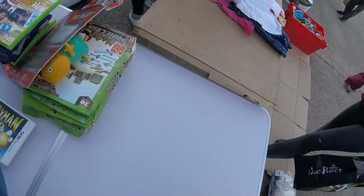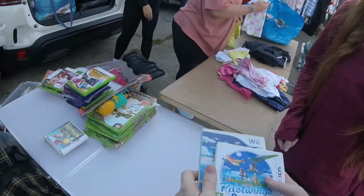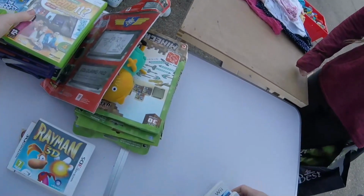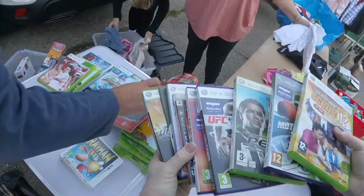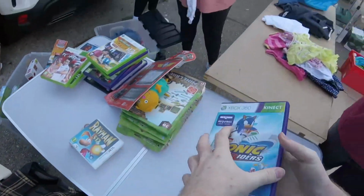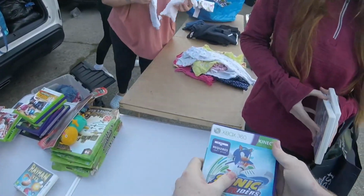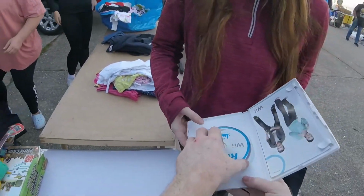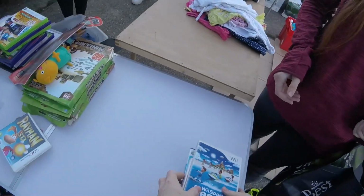Sorry, can I have a look at a couple of those? Thank you. I've never seen this one before. So what have you got on the games? I'll buy a load of them off of you. £1 each? Are they all in there? Let's just see. Check the disc of that one. You said £1 each? Yeah, okay, I'll get those three there.